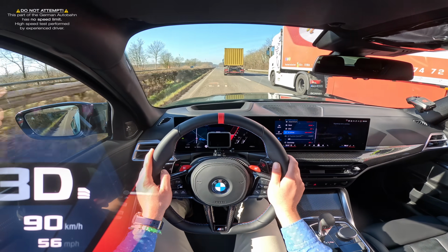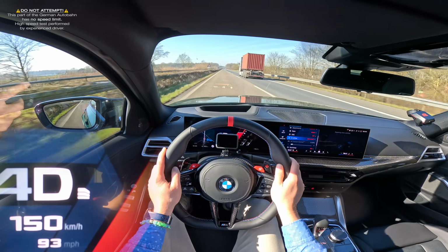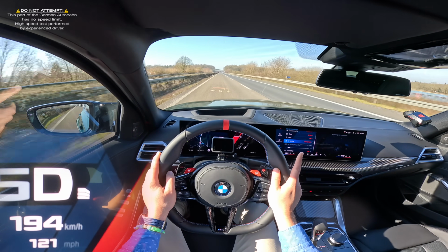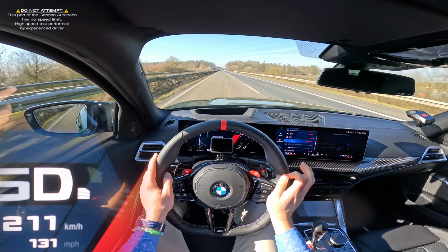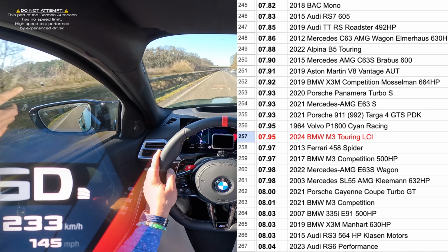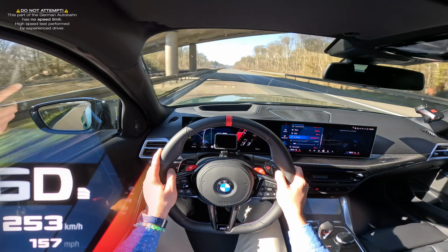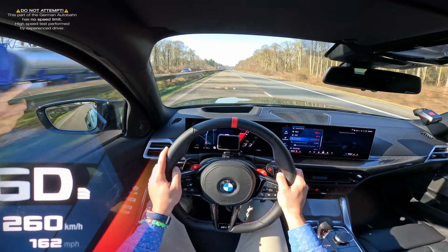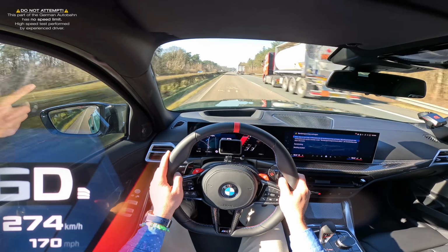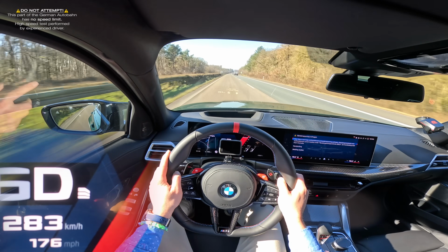Okay, let's see what it does. 100 to 200. Now this is the big news. This is 7.95. That is outrageous, because normally with the M3 Touring we do like a high 8. So it's nearly a second quicker with only 20 horsepower. How did they manage to do that?